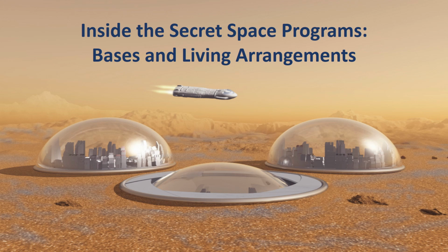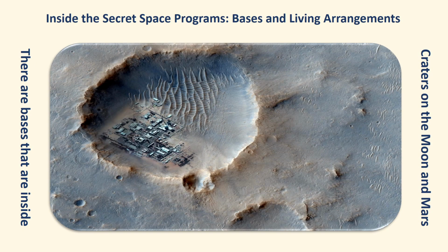Inside the secret space program's bases and living arrangements. Now, the locations are for the Mars bases and for the Moon bases of various SSP factions. There are bases that are inside craters on the Moon and Mars.